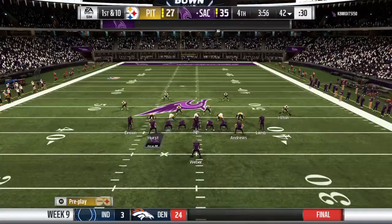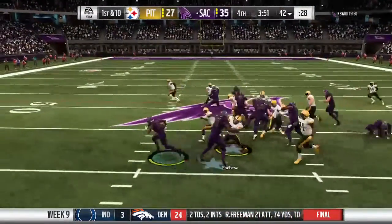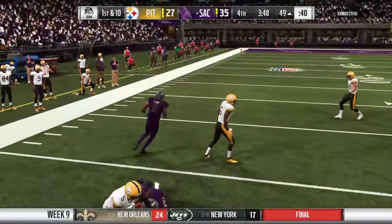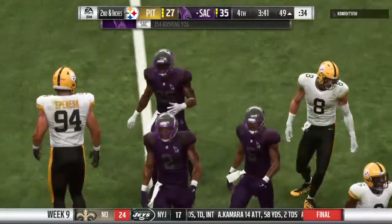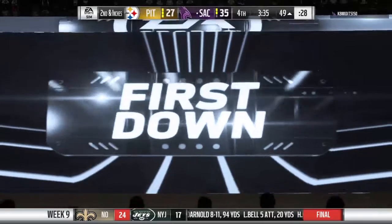Clock running, under 4 to play now as they come up on 1st and 10. And they'll run it here. And he'll get it into enemy territory just across midfield at the 49. It'll be a pickup of 10 yards. And that'll bring up a 2nd and just about a few inches here.